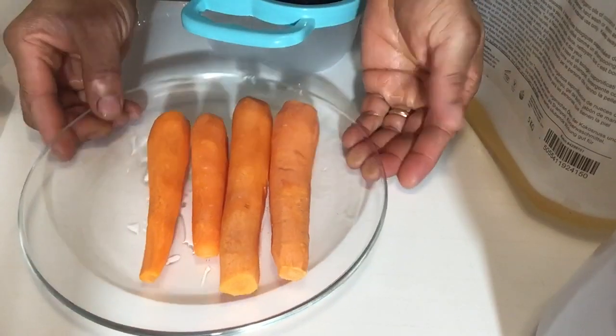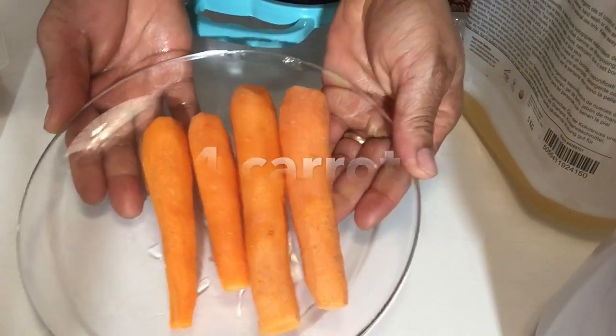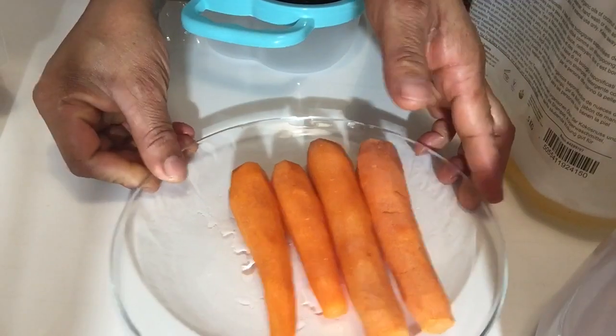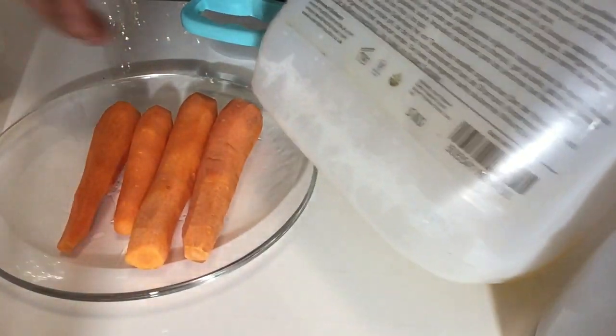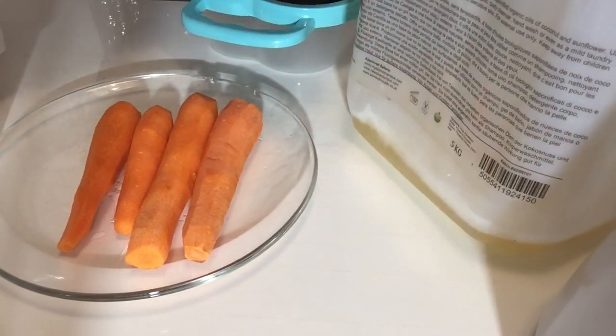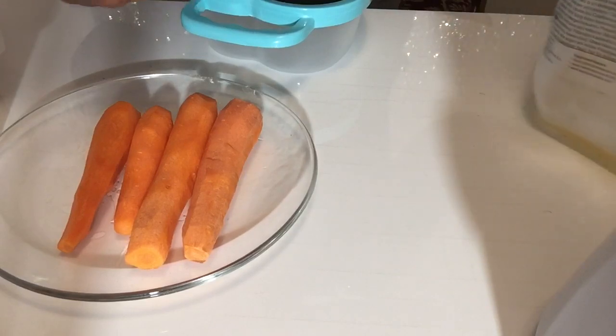We are doing sulfate-free conditioning carrot shampoo today. We will be needing 4 carrots for this shampoo. We'll be needing Castile soap as our base soap. This is the remaining from all the 5 kilo Castile soap I've got.